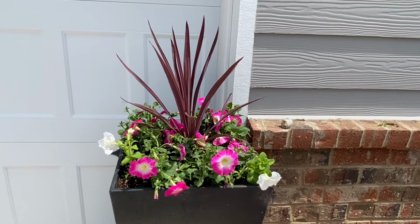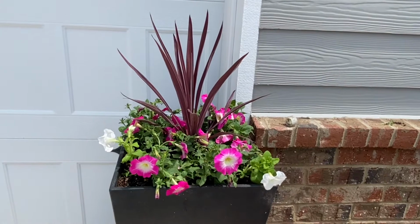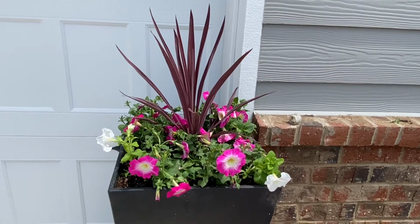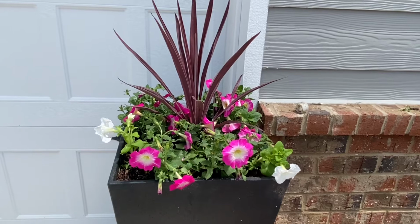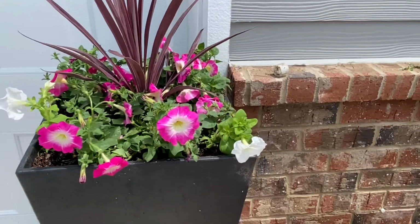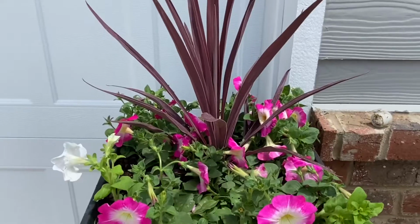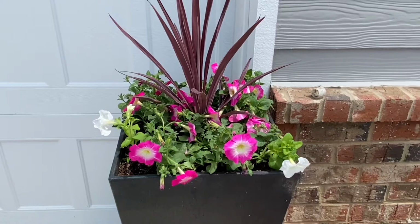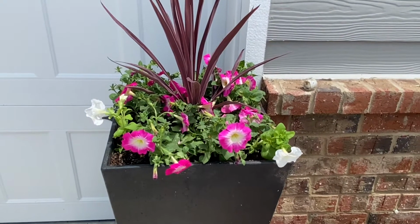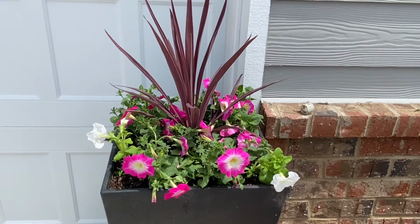Pot number 2 is similar to pot number 1. We have 3 rose morn petunias, and we also have 3 white petunias. I think I'm really going to like that pink with the red spiky cordyline in the center.